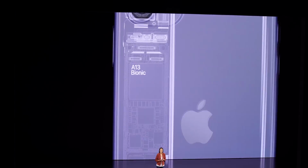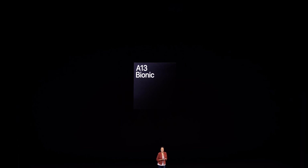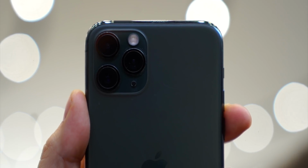First and foremost, you get the same exact A13 Bionic processor, so no sacrifice in performance. It is worth noting, Apple did not talk about it on stage, but I would more than likely bet, just like last year, the iPhone 11 Pro is gonna have more RAM than the 11, but again, it is the same exact chip.